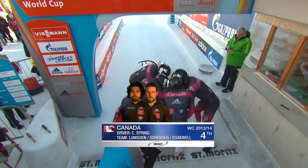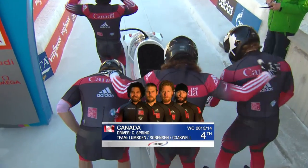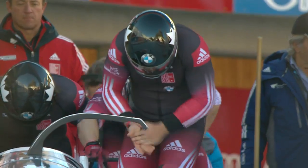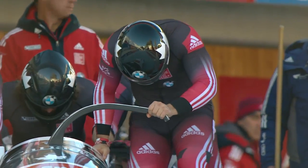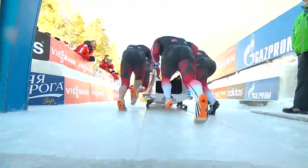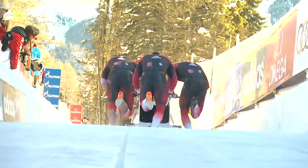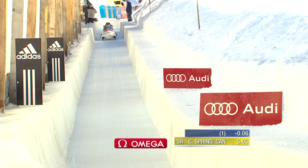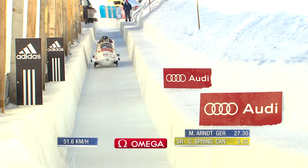born in Darwin, Australia, formerly slid for the Aussies. Now the standout for Canada with Jesse Lumsden, Cody Sorensen and Ben Coquell, the man mountains behind him. Again, four huge men. Get in, get down into this small little bathtub, get around, get set before that first curve. Post time, wow, take a bite of that, whoa.